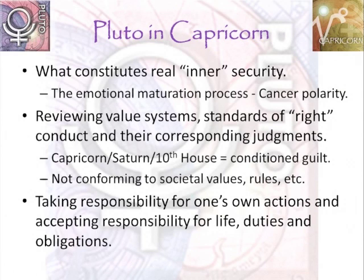So when Pluto goes retrograde in Capricorn, this is intensified. We are questioning right, wrong, and we're questioning conditioned guilt within our own soul. We are questioning how our society, whatever society we are participating in, how that is put together, how it functions, what no longer works, and what needs to change. And so what that leads us to is taking responsibility for our own life. Pluto in Capricorn, taking responsibility for your own actions, accepting responsibility for your life, for your role, for your obligations.